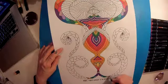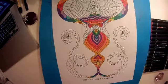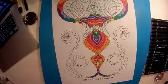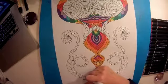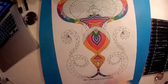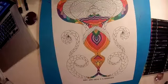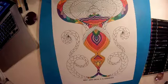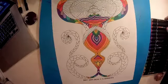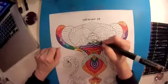I remember I was able to lift off the color when I made a mistake last time. This chameleon marker actually worked perfectly well for lifting off the color. I tried it with the Letraset Pro Markers, or the Style Files, another set, and there it couldn't lift it off, but the chameleon one could lift it off quite well. So I like that ability. It's a nice ability to have.